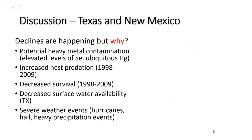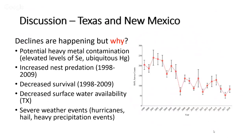And to top it all off, we have these severe weather events happening. So hurricanes are actually occurring on their winter grounds. Heavy hail in this area. I think we've all experienced the hail in Texas. This can actually kill birds. It can destroy their nests. I've actually seen this firsthand. And we have these heavy precipitation events that just wash away their nests and can be actually fatal to the adult. So they're getting hit on all sides, it seems like.